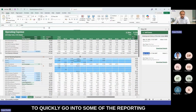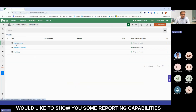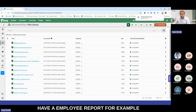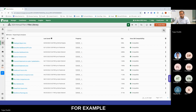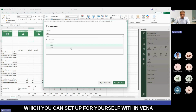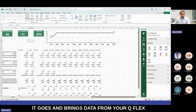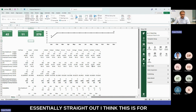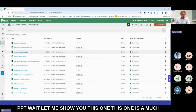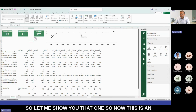I'm going to quickly go into some of the reporting capabilities as well because I would like to show you some reporting capabilities. You can have an employee report, for example. These are pre-set up reports which you can set up for yourself within Vena, and it brings data from your QFlex essentially straight out. I think this is for PPT. Wait, let me show you this one. This one is a much nicer, nicely set up demo. Okay, let me show you that one.